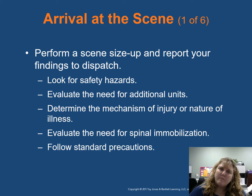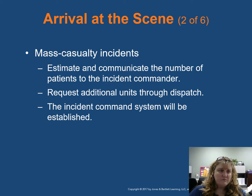So determine the mechanism of injury. We want to figure out what has happened to that patient. How did they get injured? Or what is the nature of the illness? What's going on with them today? What has made them sick? How do they feel? And evaluate the need for spinal immobilization. And we want to make sure that we have our own body substance isolation in place. You can get prepped for that BSI, or body substance isolation, before you ever arrive on the scene.